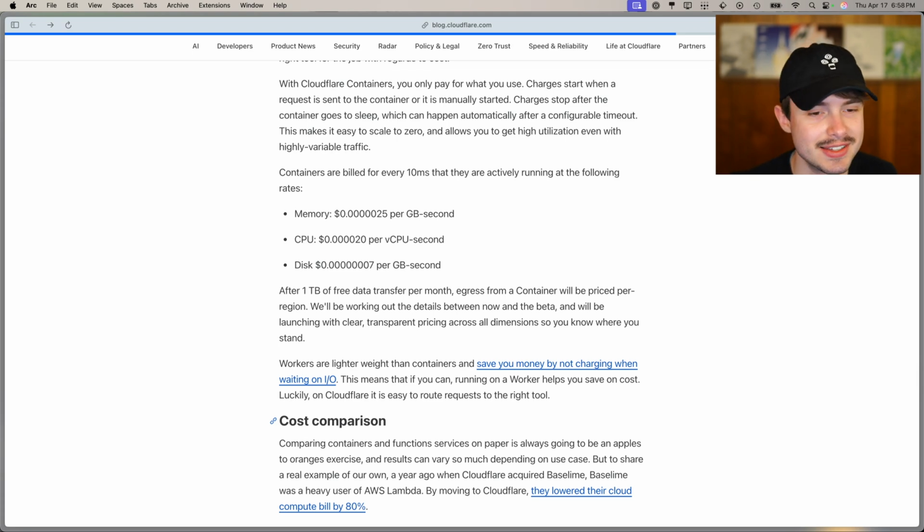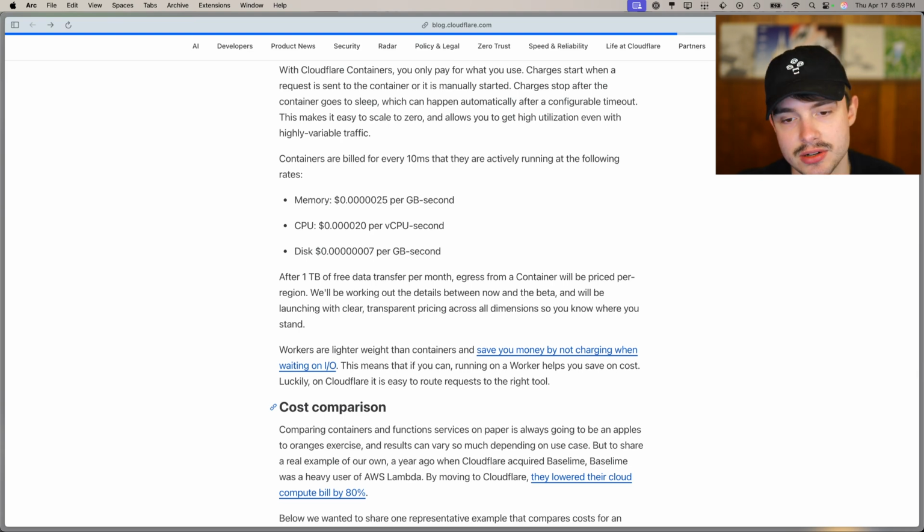But I digress. After 1 terabyte of free data transfer per month, egress from a container will be priced per region. We're working out the details between now and the beta, and we'll be launching with clear, transparent pricing across all dimensions so you know where you stand. Workers are lighter weight than containers and save you money by not charging you when waiting on I/O.